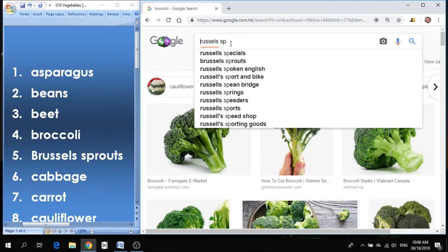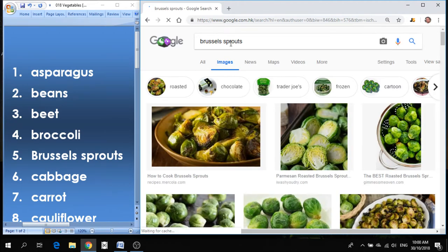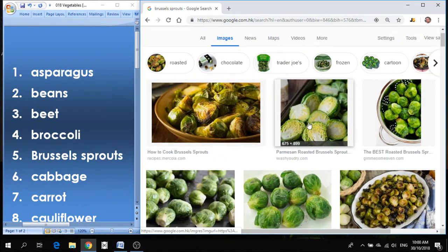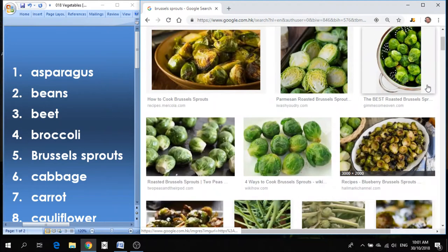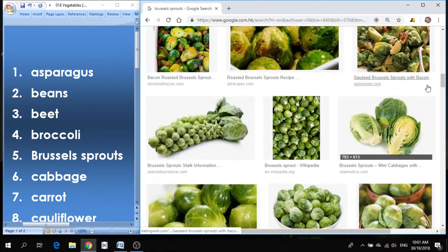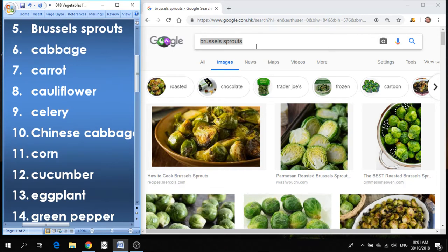Number five is Brussels sprouts. Brussels sprouts are like little round cabbages. So if you know what cabbage looks like, these look like cabbage, except they're very small and round, maybe the size of a golf ball. Let's see some more photos of Brussels sprouts. So these are great. I hated these when I was a child, but I love them now. Love Brussels sprouts now. So our next word is cabbage.